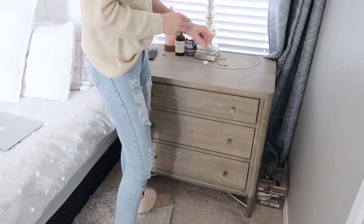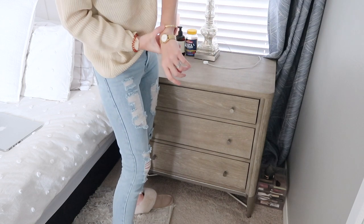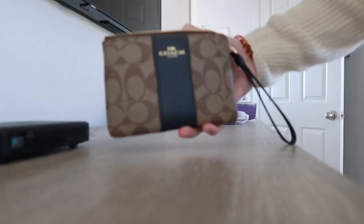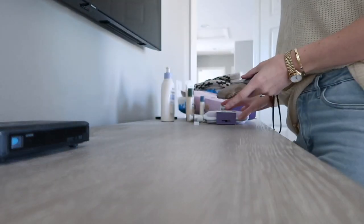As you guys can see, we're gonna be starting here in my bedroom today, and I love to start the day with the made bed and getting ready for the day. I just feel like I am much more productive.